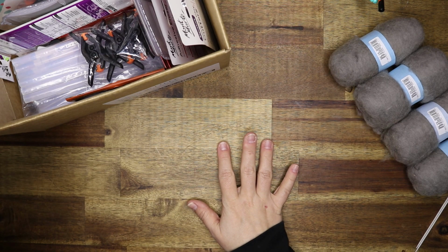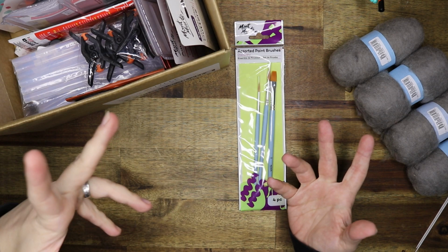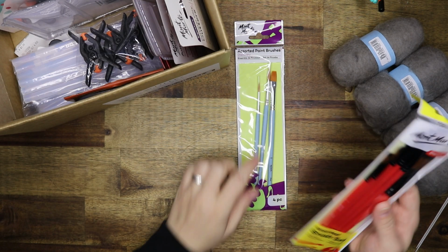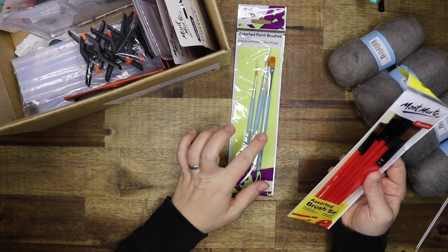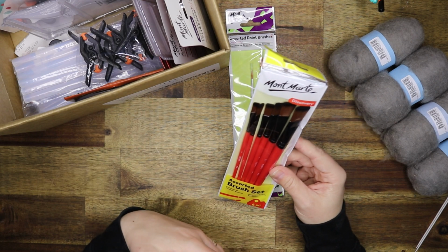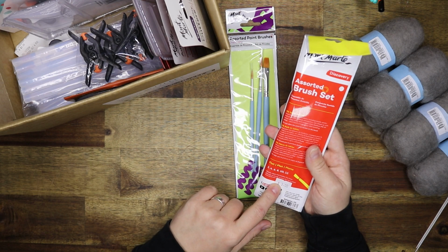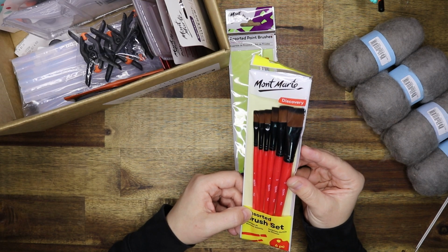Then we have paintbrushes. I needed some whilst I was away, and then I didn't do any painting, but I thought I'd pick these up anyway. One of these is missing because it's in my other art pouch that I brought with me. And then I saw these ones and I thought, oh, these look really nice just as general art brushes. These were $3 and they are flat paintbrushes, as you can see.